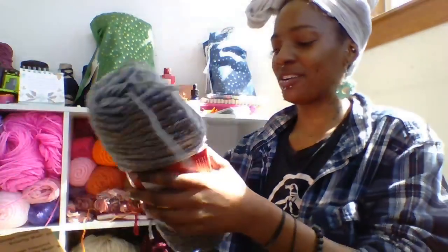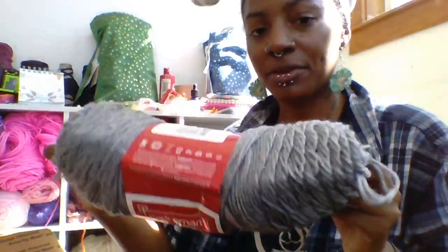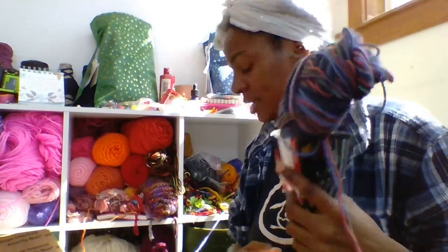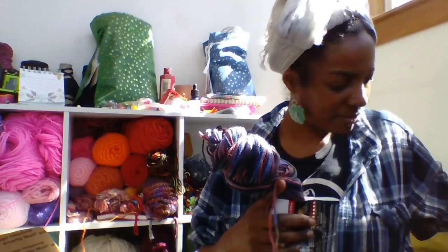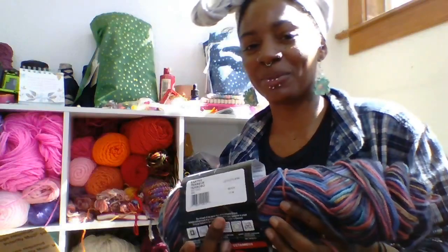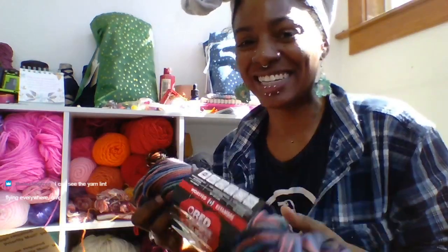We have more Craft Smart in this gray. Another acrylic yarn. Good starter yarn. And oh, we got some of this earlier. It's at the bottom of a giant pile of yarn, but the color is called Earthy. I don't know, I would have to double check that.